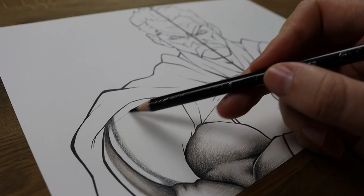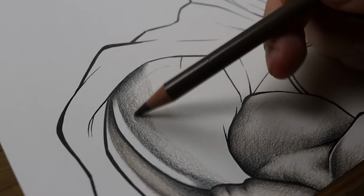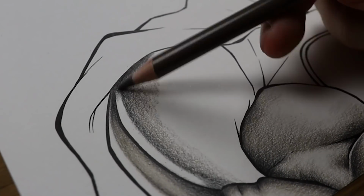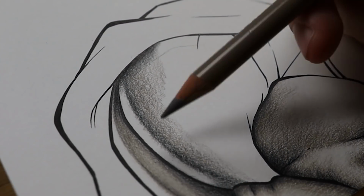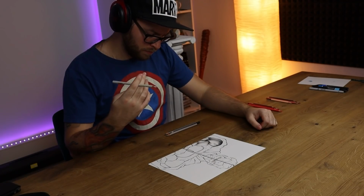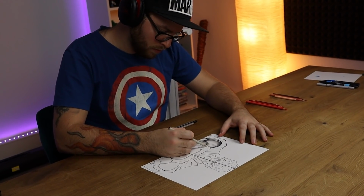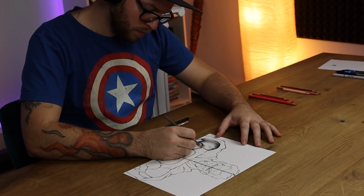The level of control you have when using this medium is something else. You are truly rewarded for your time, patience, and skills. The only problem with that is, well, time, patience, and skill. Pencils are not a tool you'd reach for when being a casual artist. They're physically demanding, especially when trying to achieve smooth coverage.